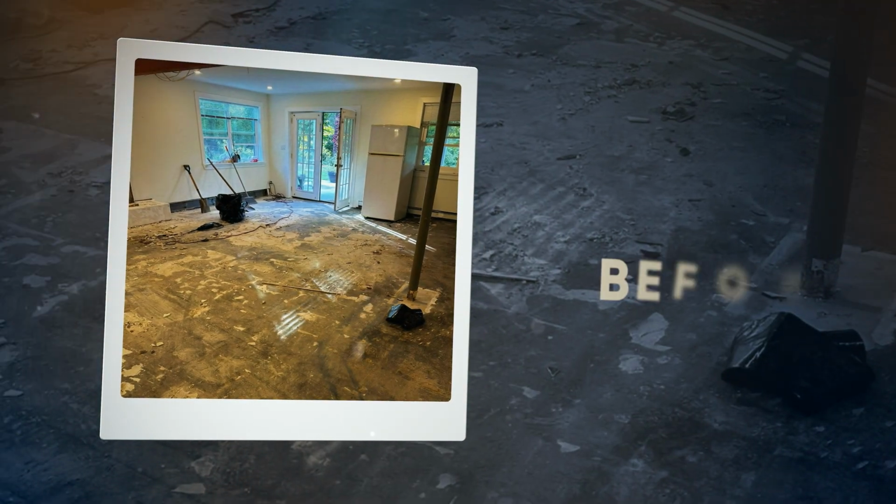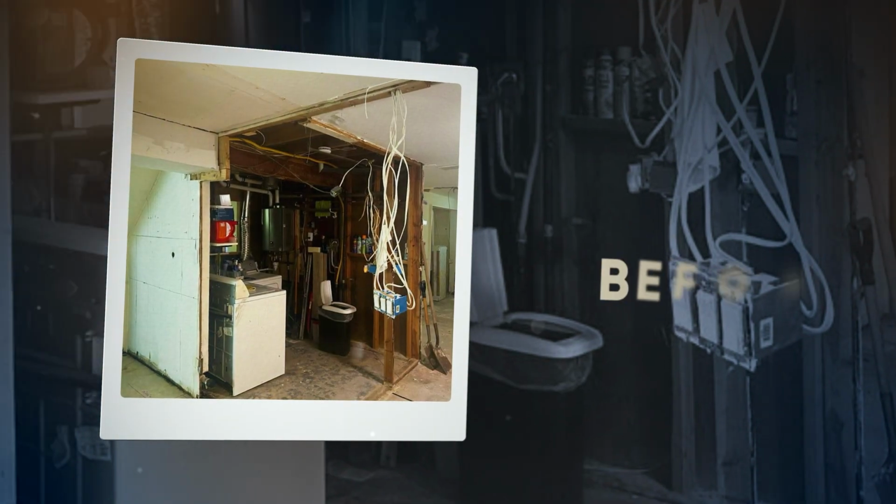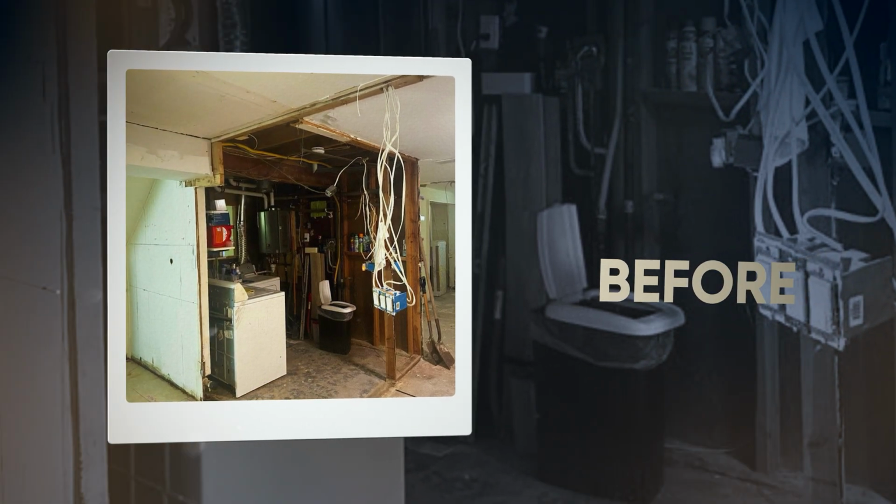The basement was completely unfinished: uneven floors, no insulation on the walls, electric cables connected to each other, no recessed lights. There were many things that are supposed to be in here, so we completed all those.